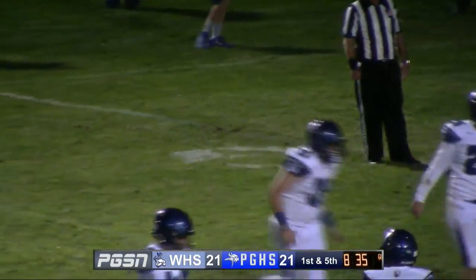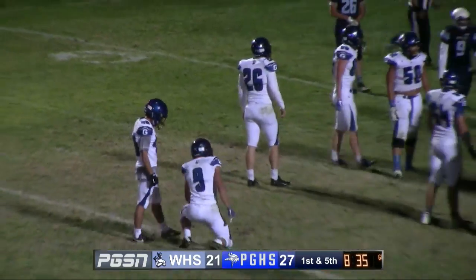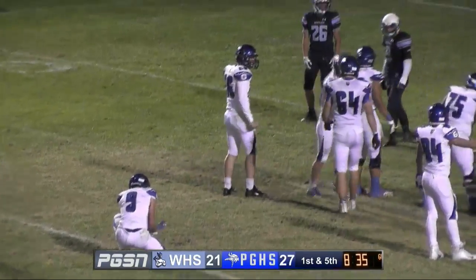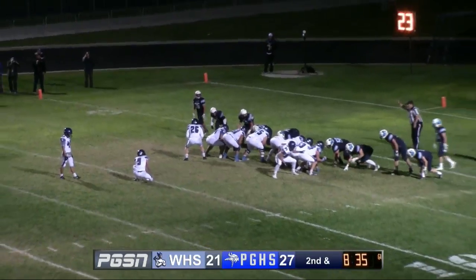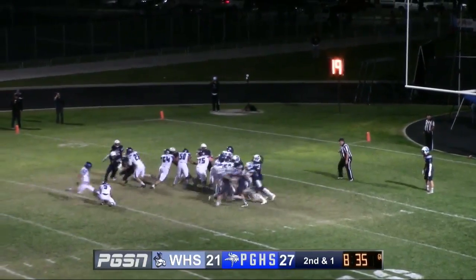Now, tell me your thoughts about the PAT. I know there's been talk in the professional world about removing the point after. Oh, really? Yeah, there's been talk about how the game could move a little bit faster, that a lot of the weight is on a player that doesn't really get on the field too much. Yeah.